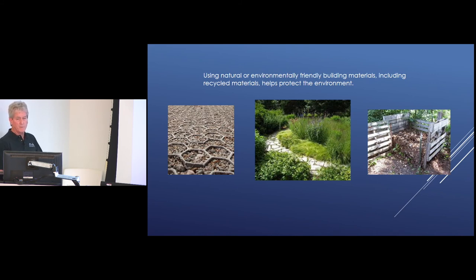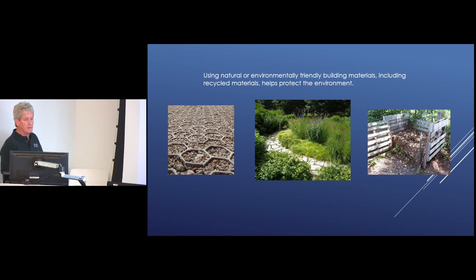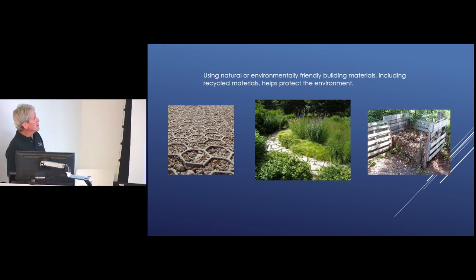You can build compost bins out of old pallets. You can use natural stones for walkways instead of concrete. And then there are recycled products available also.